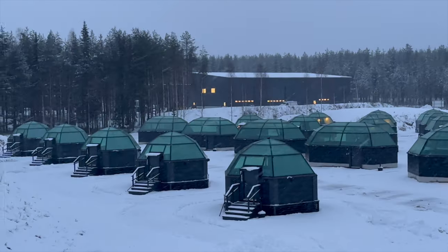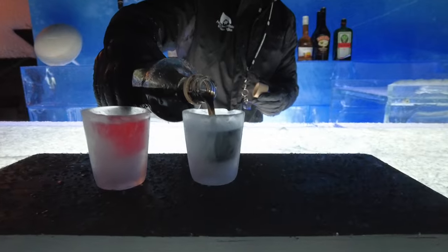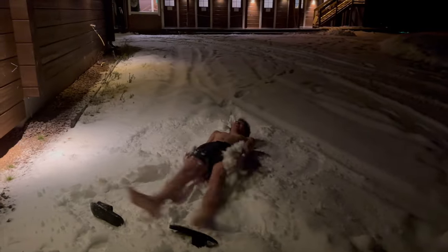We're about to sleep in this glass igloo to hopefully see the northern lights. And today we're touring the entire igloo and sharing what it's like to stay in one, while also trying Finnish cuisine for the first time and testing this wacky traditional Finnish practice.